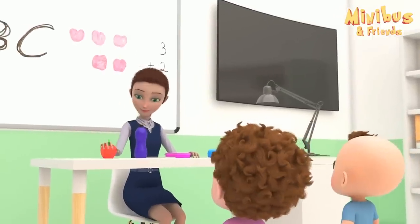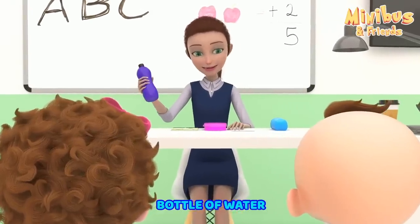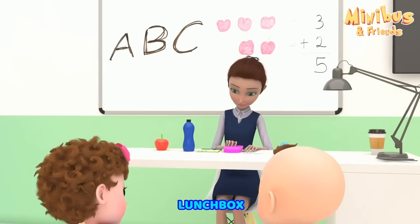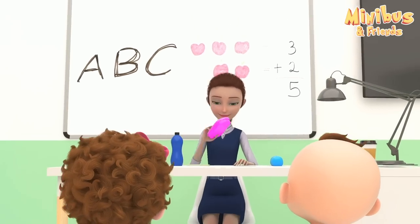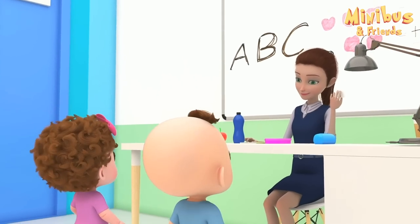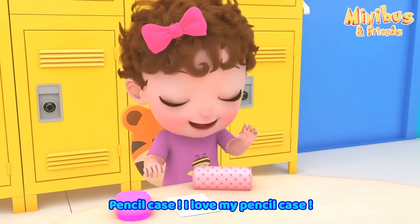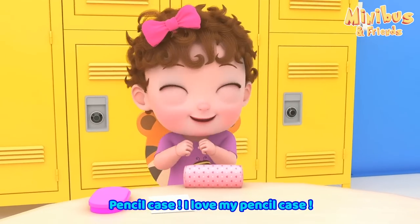Apple, bottle of water, storybook, lunchbox, paper, pencil case. I love my pencil case.